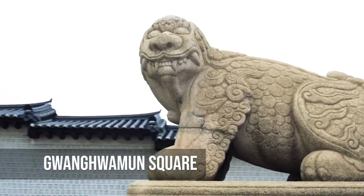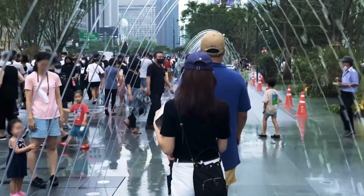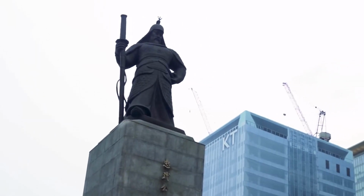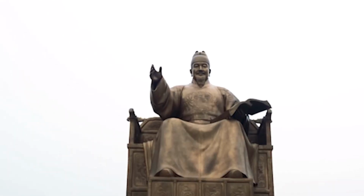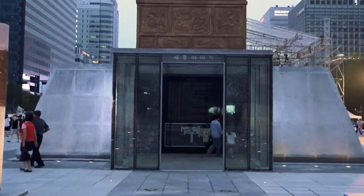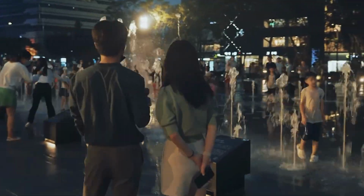Gwanghwamun Square is a large urban plaza that is anchored to the north by the Grand Gwanghwamun Gate. It is also a living canvas of Seoul's history and civic spirit. This public space is over 20,000 square meters big, and it blends the old and new parts of Seoul without any trouble. The square is dominated by the statues of King Sejong the Great and Admiral Lee Sun-sin.